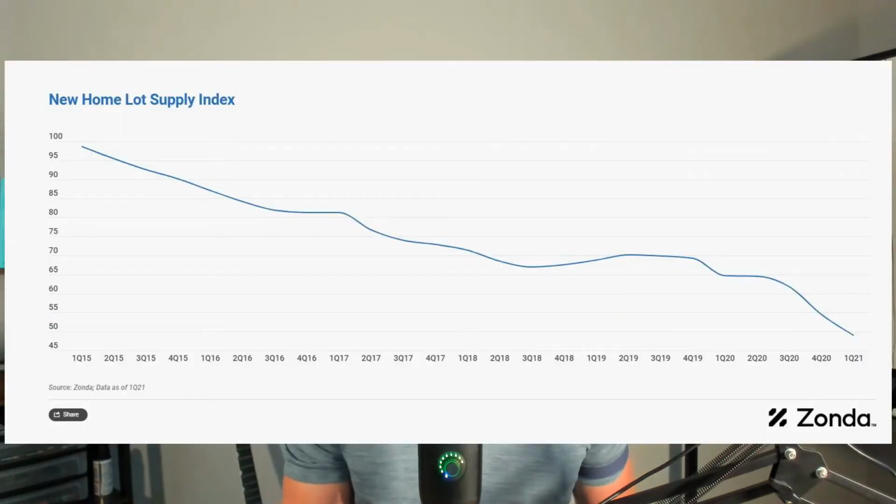This is from Zonda. Zonda is a subscription that I pay for per year, $27,000, very expensive. They run this index called the LSI, right? And that's the lot supply index. And what you'll see here is that right now, there's a demand to supply ratio of 2-to-1. Okay, what that means is builders can't get enough land to build enough homes to meet the demand.